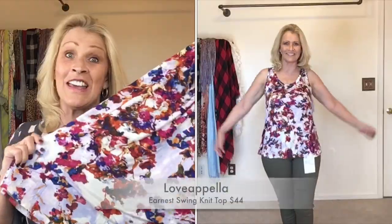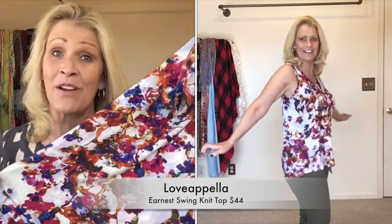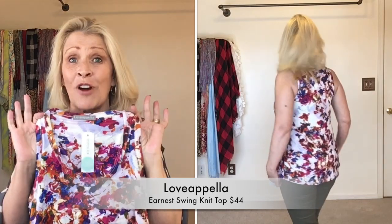I'm still a little confused by the Loveappella tank top. It's very comfortable. I think the print is very pretty. It's bright and fresh and would be great to wear in the spring or summer. This is $44. This is a brand I really like. I own some dresses by Loveappella. They're the t-shirt type dresses, really easy to wear. And of course, in a warmer climate, you could wear this with a jacket, a blazer, or a cardigan. It's too cold for that right now, and I'm not interested in buying clothing that I might wear in spring or summer. This one's $44. I'm sending it back. I just don't think it's the right season.